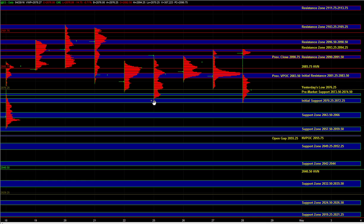Now the expectation is that as long as buyers can maintain ES above initial support, we can just balance within the overnight range. So even if we get a breakout above 81 quarter to 83 half, we can still get sell side active at 90 to 91 half, and especially 93 quarter to 94 quarter, and 96 half to 98 half. So we can essentially just continue balancing within a range.